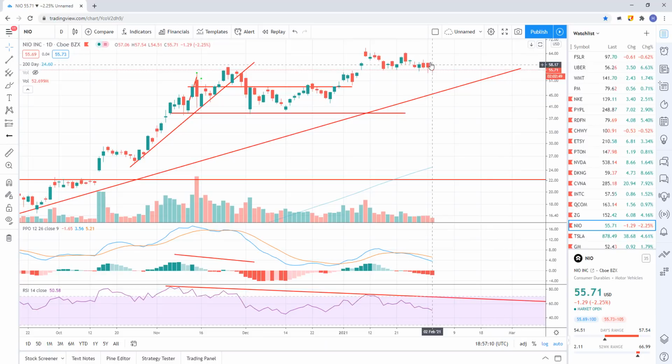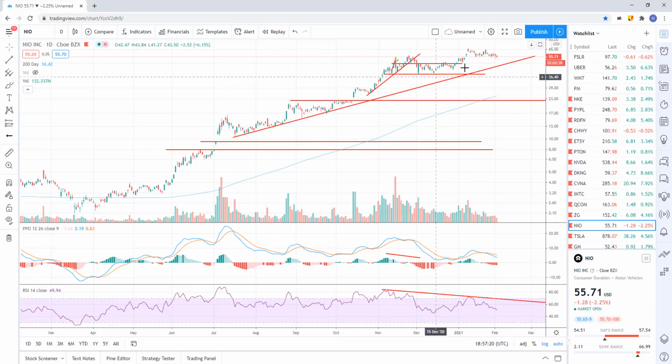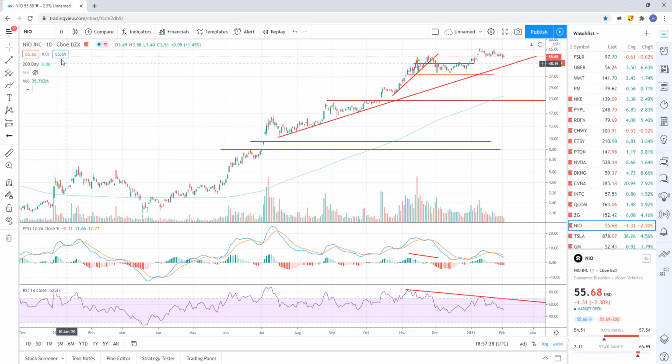Neo's continuing to look weak. Neo's most likely heading down to this trend line. If the market gaps down, Neo's probably going to gap down right at this trend line. That's where the dip buyers are likely going to step in, right there at trend line support. It could gap below it though, so we have to watch that. But as of right now, it really looks like it's pointed down to that trend line.